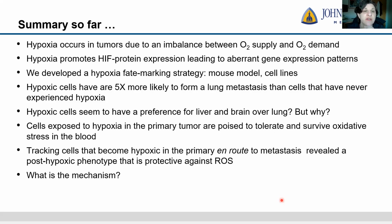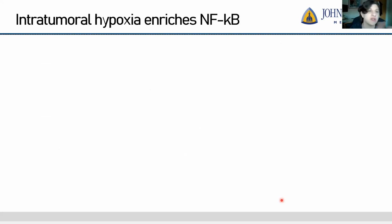We also showed that cells that are exposed to hypoxia are poised to tolerate and survive the oxidative stress that they encounter once they enter the bloodstream. Tracking cells that become hypoxic en route to metastasis reveals that there is a certain gene signature that is protective against ROS. But what is the mechanism? I'm not going to go into the mechanism, but I'll touch on it. Based on our RNA sequencing results, you can look at pathways that are enriched, so not just individual gene signatures, but whole pathways. And this one pathway is called the NF-kappa B pathway.